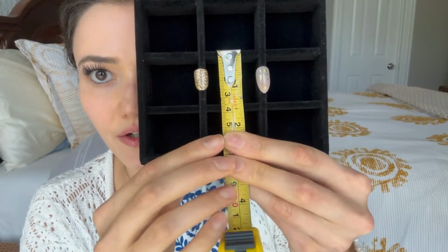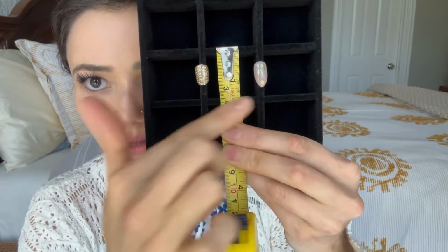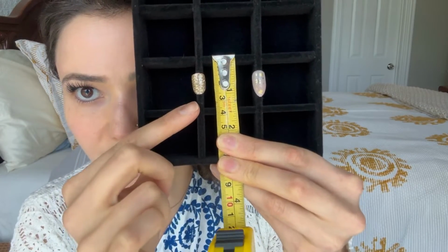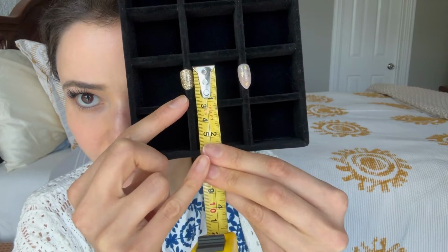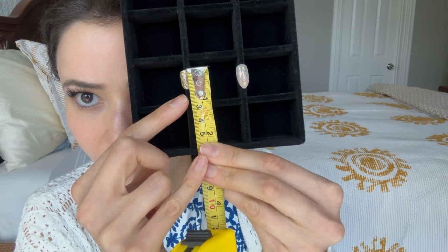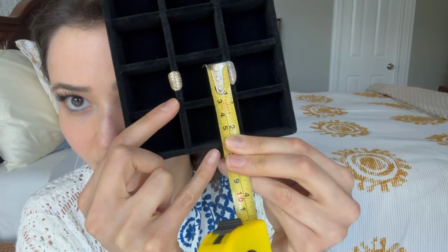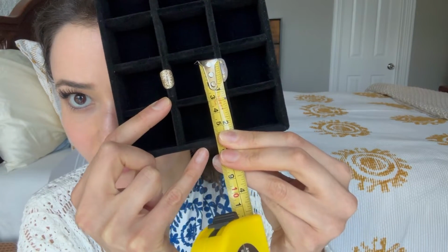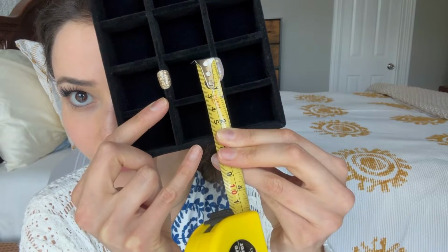I'm going to measure them as well for you so you can see the actual length, because I know everybody's nail bed and nail size is totally different. So right here, I'm putting a ruler next to that size nail so you can compare the medium to the short and see just what the actual length difference is between the two. If I measure this carefully, you can see right here, it's coming in at about 3/8 of an inch long, and the medium length is almost a little over 3/4 of an inch long.